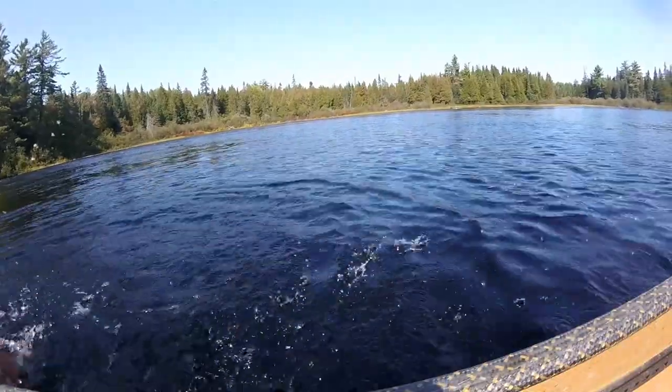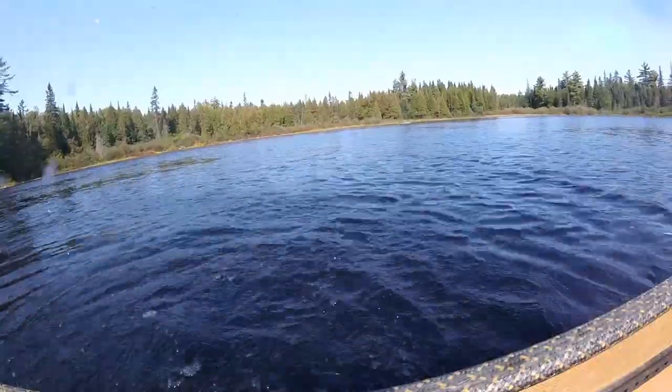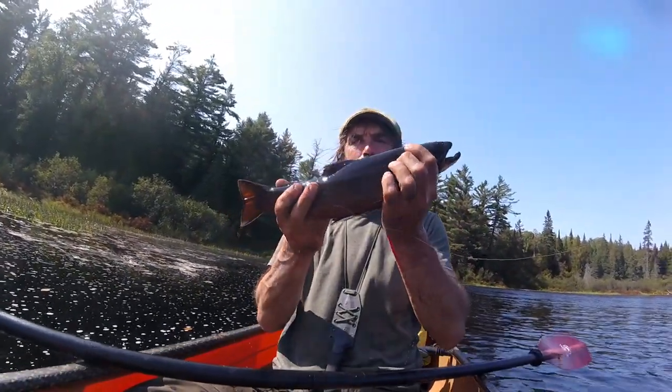Settle down. So crazy, these fish. Look at that. Woo! Gorgeous. I'm gonna get you back in the water. Wow. What could be better? Got a belly full of fish. Just caught another fish. The sun is shining. So far this trip has been just fantastic. Super stoked for 3 more days.